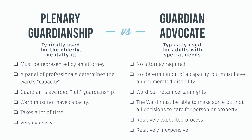Parents of children with intellectual or developmental disabilities can get plenary guardianship, and I've actually had a client who did this, but it is highly unusual and happens most often when the parent just didn't know that the guardian advocate process existed. Typically, plenary guardianship is used in cases where a person is elderly and can no longer care for him or herself because of something like a stroke or dementia or severe mental illness.